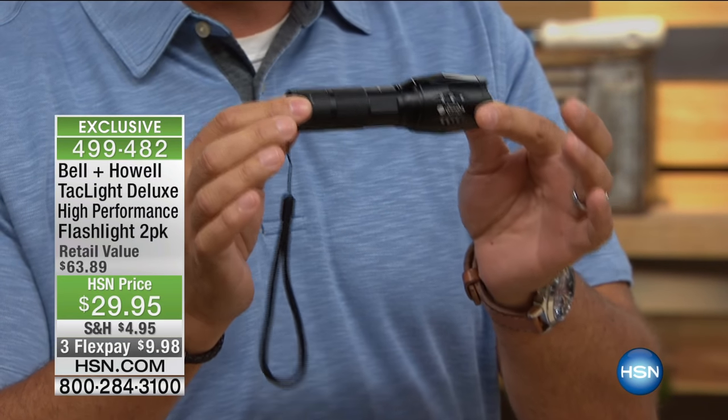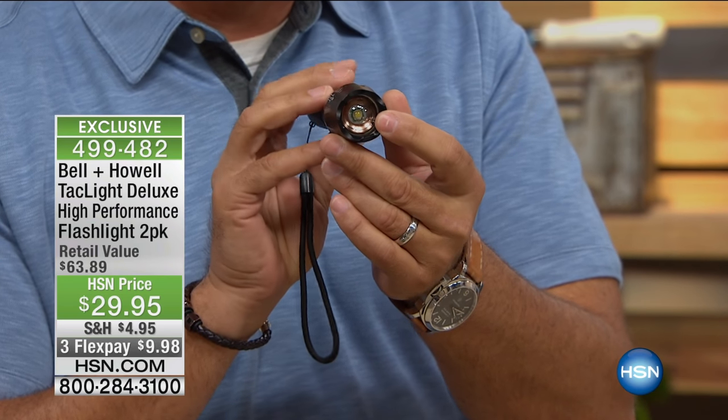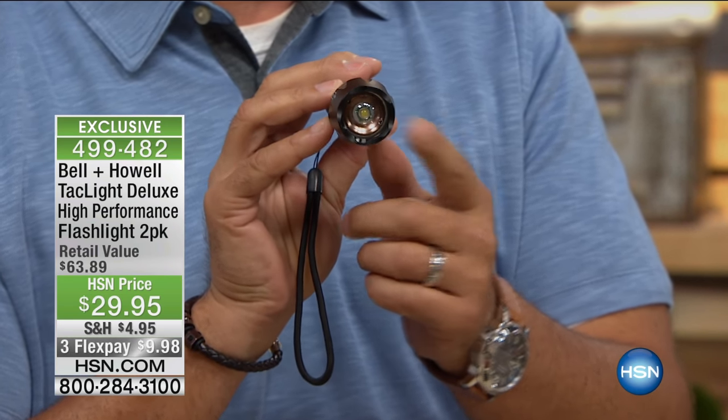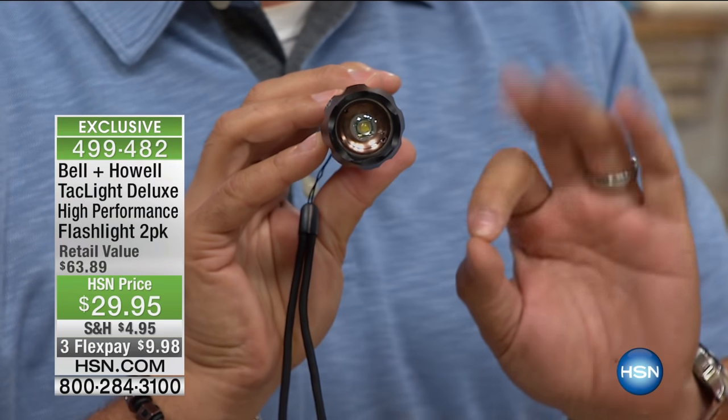If you're going to buy a flashlight, you need to get a tactical flashlight. These are all the rage right now. This is made out of military grade aluminum. This thing is so crazy strong. If I turn it this way and you look at the lens right here, the element inside is what's called an SMD LED, which stands for surface mount device LED.